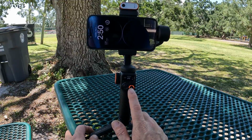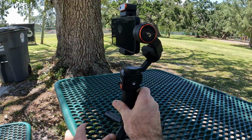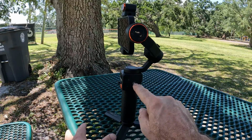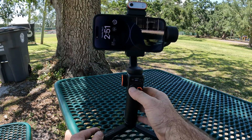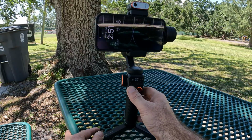Now you do have a record button right here to start and stop recording, take photos as well. Your power button and your charge ports on this side right here. You also have a 1/4-20 in case you need to add a mount. If we come over to this right here, you have a thumb toggle so you can control the gimbal, where the camera is going to look.